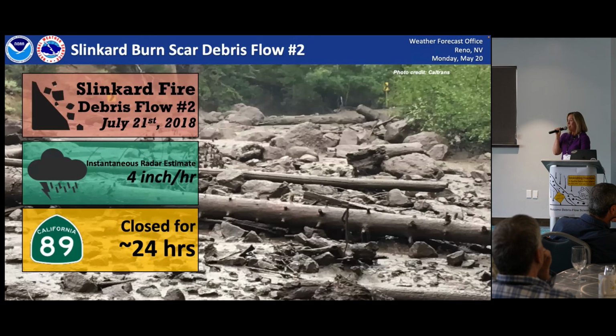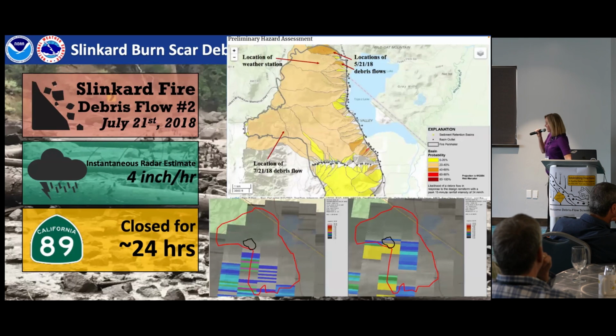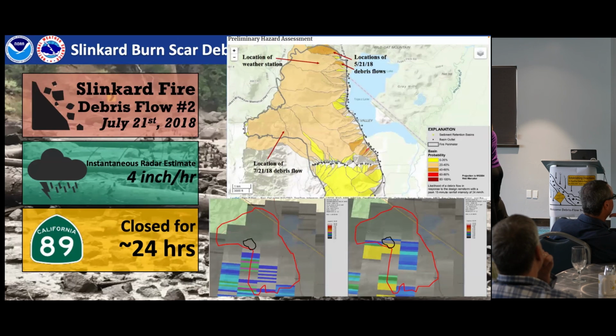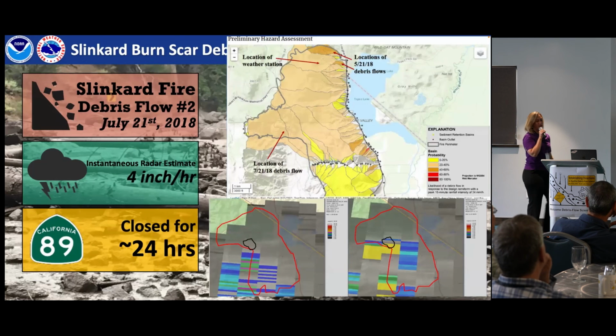Then, July, same year, we had another flow, this time on the 89 side in Alpine County. Closed 89 for about 24 hours. You can kind of zoom in here, and again, looking at the burn, you can see where the second debris flow occurred. Actually this one's a 20 to 40% chance for the rainfall, but in this case, radar, you could see that it had those high rates right on top of the burn scar. So this one, the warning did go out for, and it did verify.